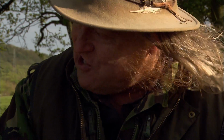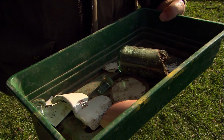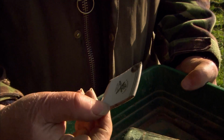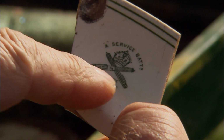Some of those objects in that photograph, who knows, they could be some of these objects in the tray. We know that these come from the YMCA building. What is most incredible is this piece here. This is absolutely unique. I mean, it is the reason that we've come here. Look, machine gun corps. It's even got crossed machine guns, hasn't it? Like you would get crossed swords.